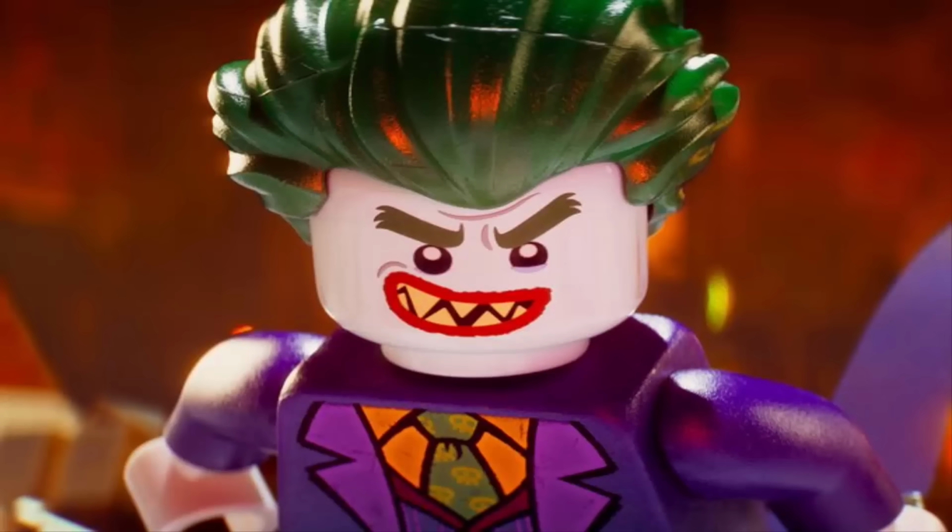So this is our first look at the Joker in this movie. He is amazing. I love the hair. He has really sharp teeth, and the torso looks really similar to what we've seen. He kind of has like a bow tie with some skulls on it. Just a really fun variation of the LEGO Joker. So I found that really cool.